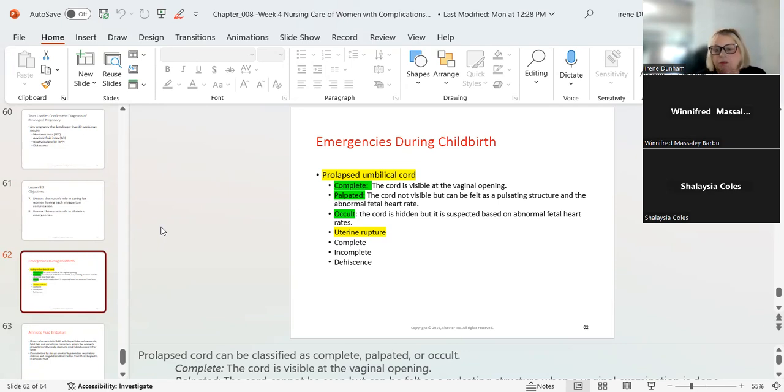Babies can die because of prolapsed cord. So it is a medical, obstetrical emergency. We have to get that baby out very, very quickly. A uterine rupture, we talked about that, where the uterus can actually rupture, maybe due to hyperstimulation of the uterus, such as we talked about. Precipitous birth can rupture a uterus.